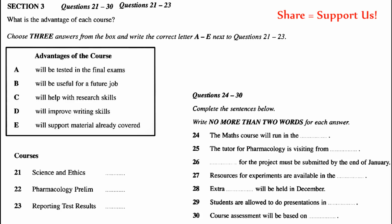Hi, Hideki. How are you? Fine. I'm glad I bumped into you. Have you got 5 minutes to sit down and discuss our extra course options for next term? Yeah, sure. You mean the support courses for our modules? Yes. We've got 3 choices, and I'm not sure which would be best for us to do. Let's have a look.